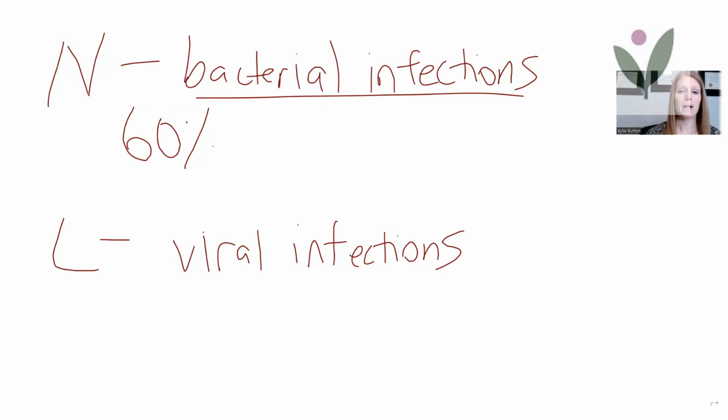Okay. Bacterial infections often lead to joint pain and gut problems. Gut problems like IBS, IBD, Crohn's, ulcerative colitis, or I have gut problems and nobody can tell me what's causing it. Here they are. Okay.